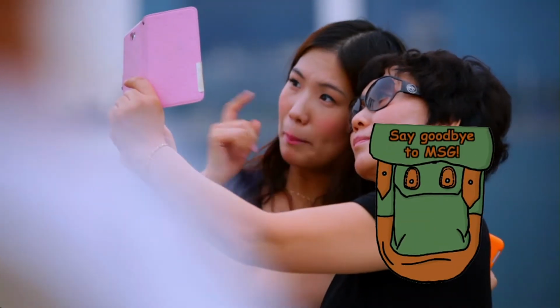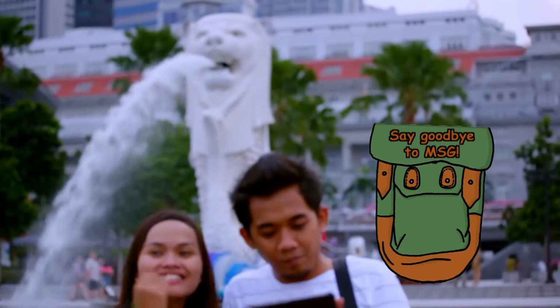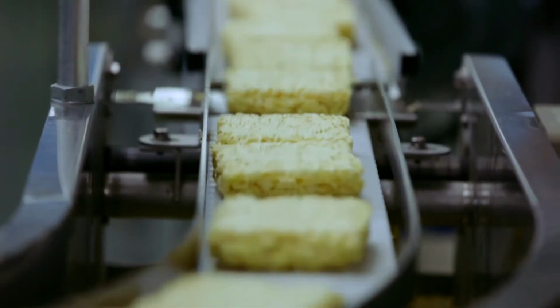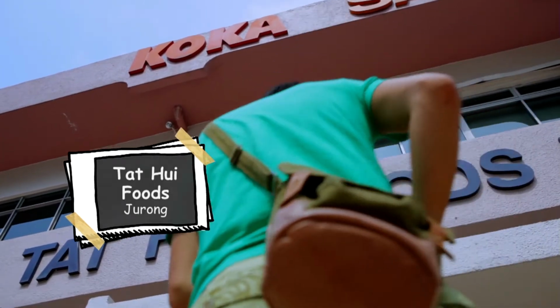Travel tip number 12. When in Singapore, do as the Singaporeans do. Say goodbye to MSG and hello to non-fried instant noodles. This morning, we are off to Tat Hui Foods in the far north of the island.